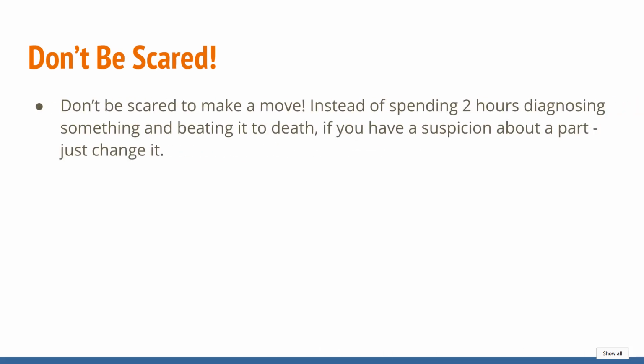Okay, so guys, don't be scared. Hopefully you're not scared already. But here's the thing. Don't be scared to make a move. So instead of spending 2 hours diagnosing something and beating it to death, if you have a suspicion about a part that could be faulty or could be causing our complaint, just change it.